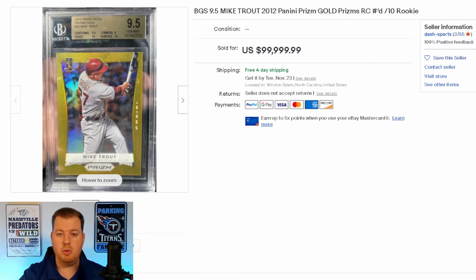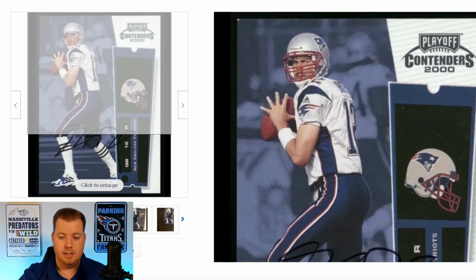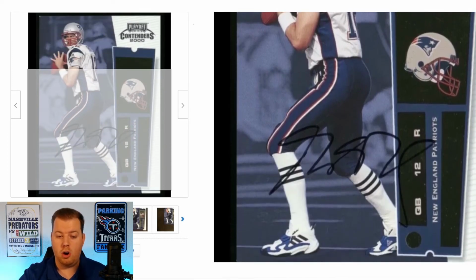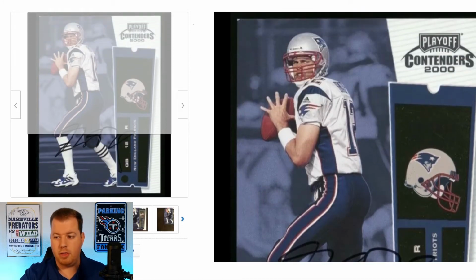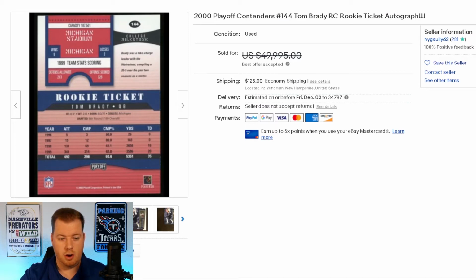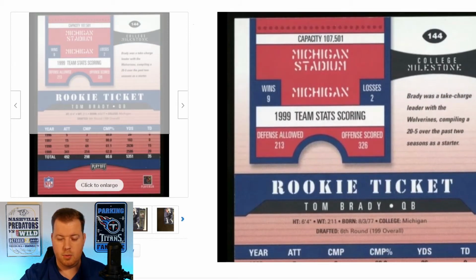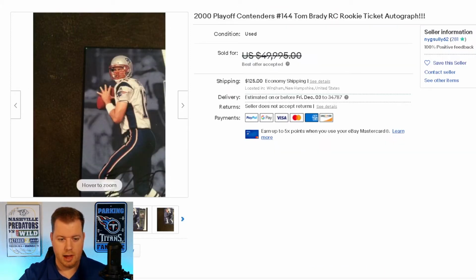It's the Tom Brady 2000 Playoff Contenders Auto card. And this card's beautiful as well. It sold for $39,000. And this is the only raw card we have on the list today, selling for $39,000 on eBay. Number 7 on our list today has the back here with the rookie ticket. Really cool cards. I loved the cards back in 2000.